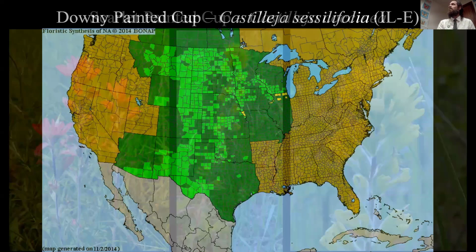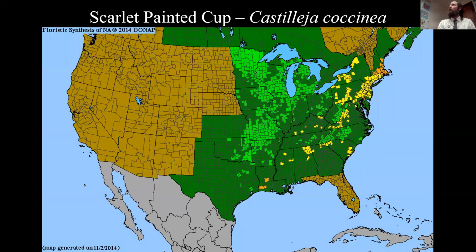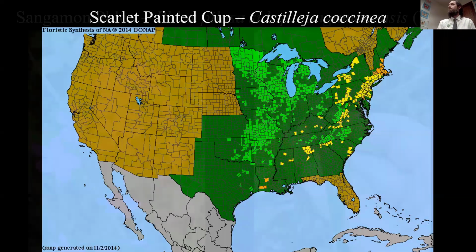So here's the downy painted cup range, just northern Illinois, the sessilifolia, and then here's the scarlet painted cup, which is sort of historic. It doesn't necessarily mean that it's currently extant in all these counties today. And we don't know which ones it still occurs in without updated records, but it's not an easy plant to find. So I imagine that it's not in a lot of these counties anymore. It was at one time.